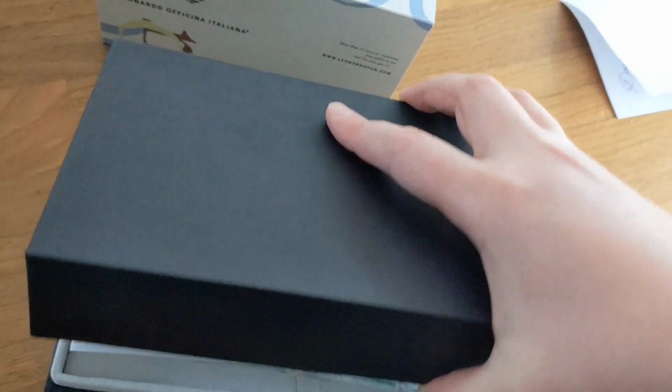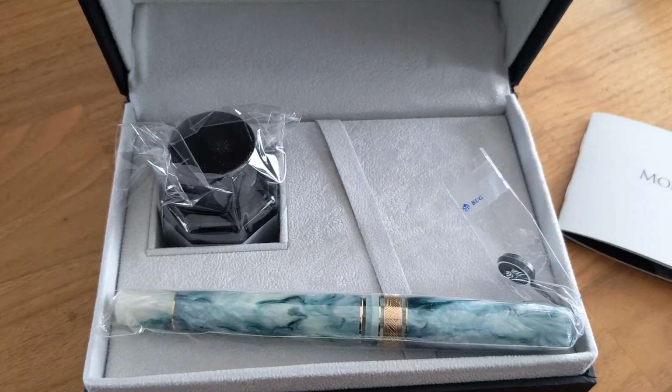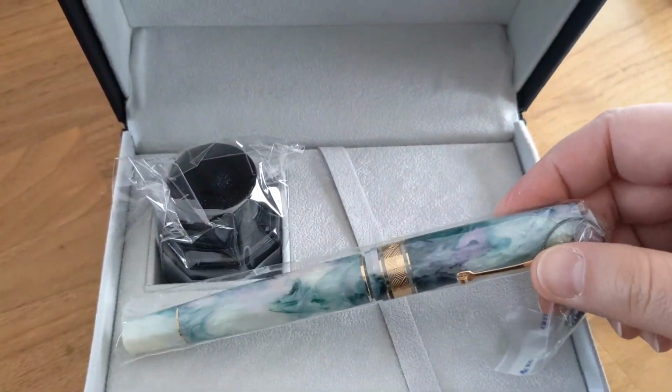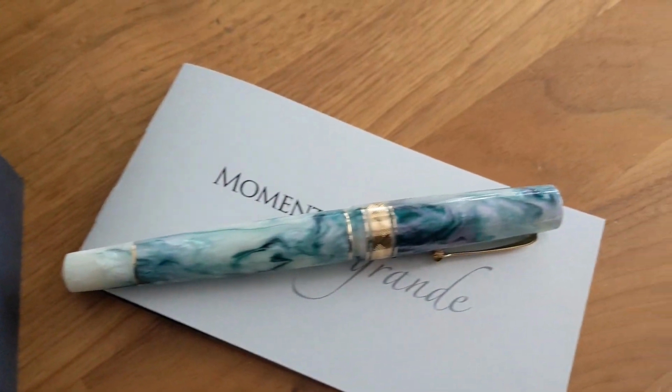This is the Momento Zero Grande, another Leonardo, of course, in Mother of Pearl. And I actually posted on Pen Swap. I can't. Look how gorgeous. Okay. It literally looks like jewelry. I can't with this pen. Okay. It does come with a bottle of ink. The other one would have too, but again, I got it on consignment, so it didn't have the original box or anything, and this one did.